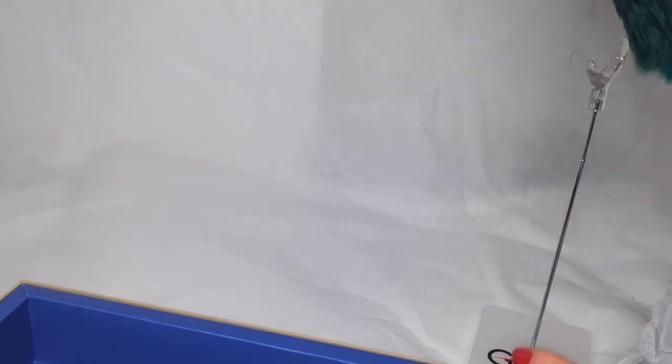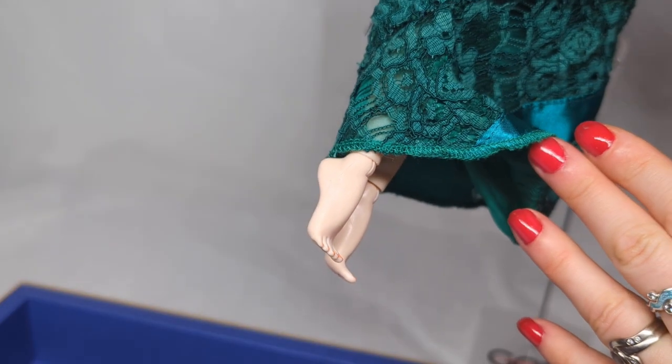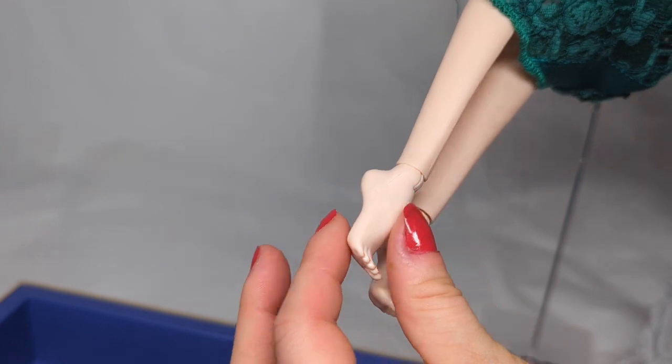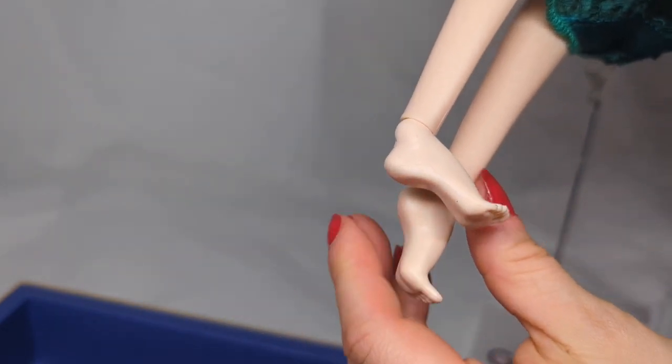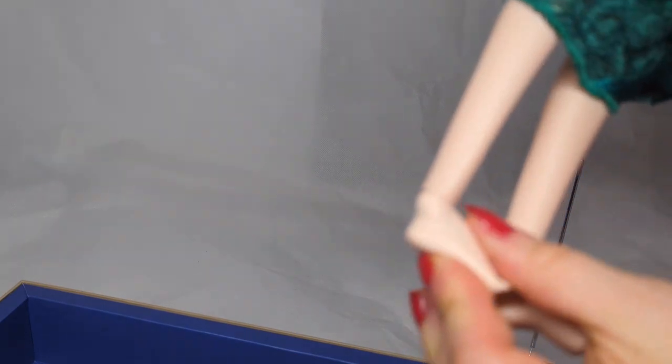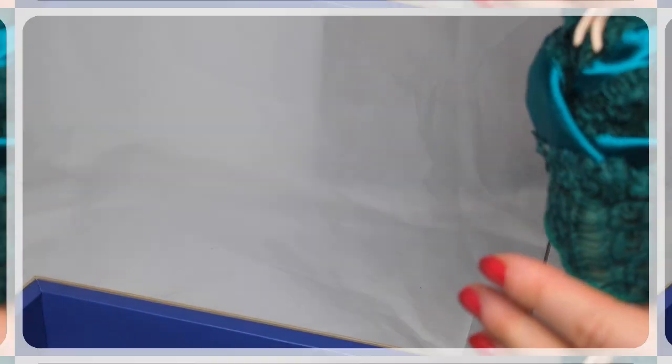She has right now got her heeled feet on, which we can see there. And one thing I like about her feet, which you don't always see, is that the ankles not only allow you to take the feet on and off, but they have a really great range of movement as well. So I'm really impressed about that. They swivel and they move really well.